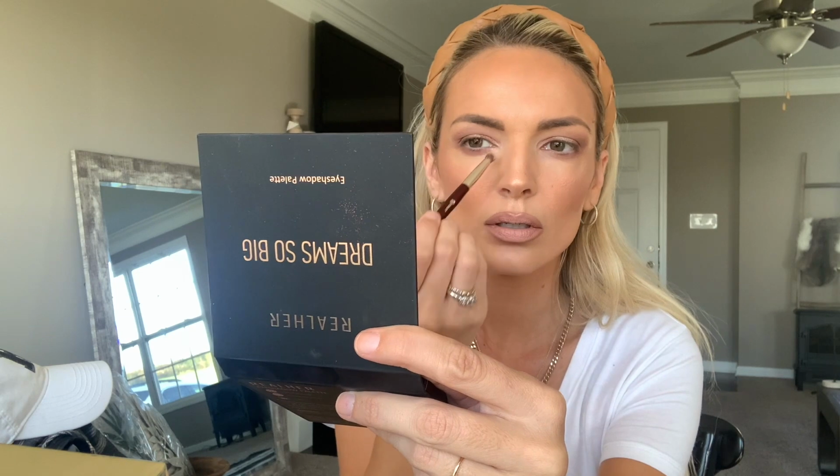I bet even if you got this, applied it with a damp brush, it would really pop. Wow, that is so pretty. I don't know why I'm not using the mirror. That is a gorgeous shade. Okay, I'm just gonna blend the edges. And then I'm gonna take a little bit of that under the brow and in the inner corner. Okay, that's stunning.